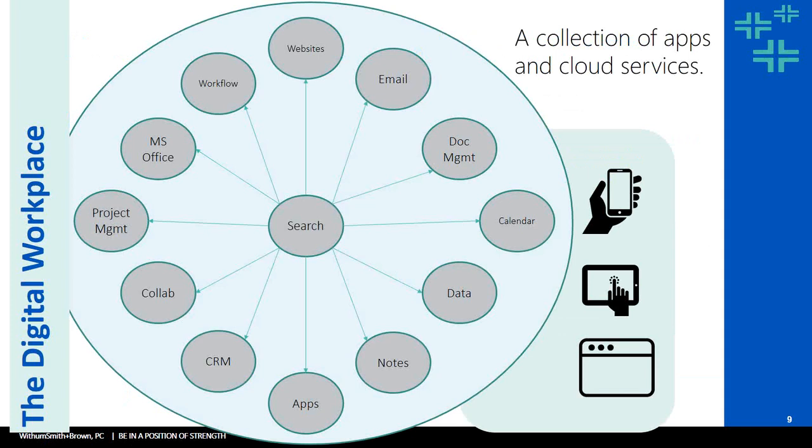CRM is one of those pieces as well that ties in deeply as almost a line of business application. But how do we stay connected? How do we track our customer base? How do we manage sales opportunities? Collaboration, how do we work with each other? Project management, task management, and how do we make sure that we're all connected, and what tools are available to help us with project management?